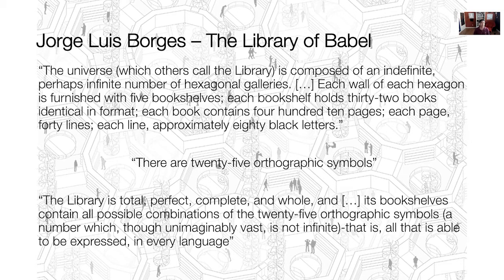So I quote, "The universe, which others call the library, is composed of an indefinite, perhaps infinite number of hexagonal galleries. Each wall of each hexagon is furnished with 5 bookshelves. Each bookshelf holds 32 books, identical in format. Each book contains 410 pages, each page 40 lines, each line approximately 80 black letters. There are 25 orthographic symbols. The library is total, perfect, complete, and whole, and its bookshelves contain all possible combinations of the 25 orthographic symbols, a number which, though unimaginably vast, is not infinite, that is, all that is able to be expressed in every language."